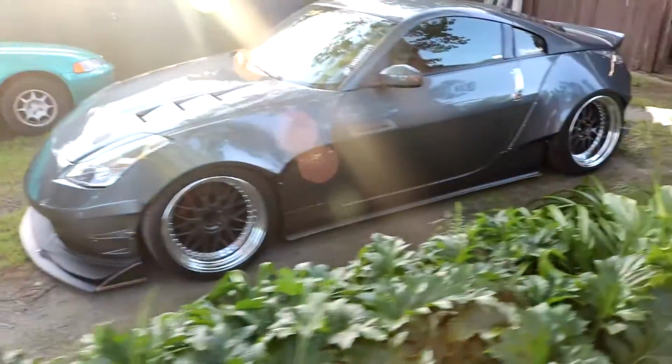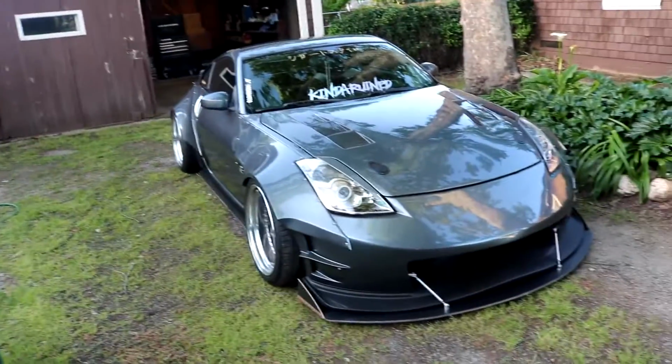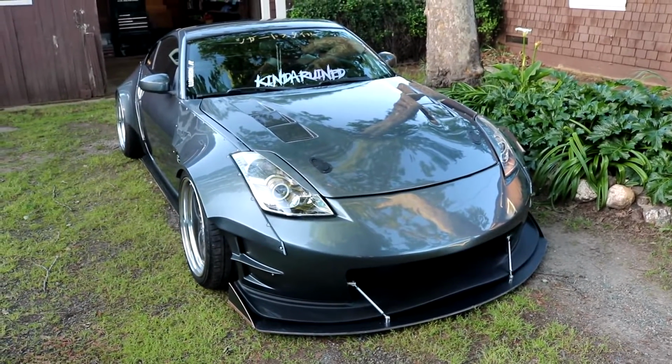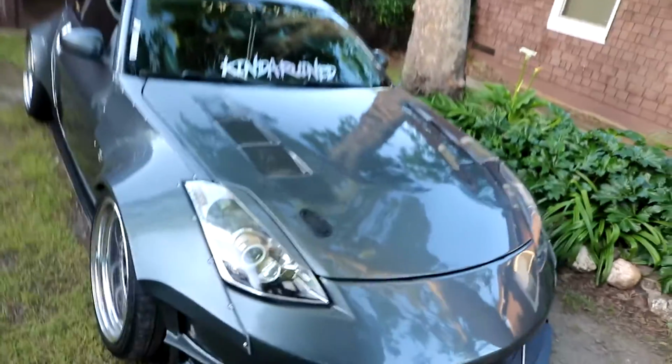I could not be happier. The thing looks amazing. So let's go over some of the things that have changed since the last time you guys have seen it. Starting at the front of the car, we have a Top Secret style carbon fiber hood from Seibon that Javier went ahead and did some sick paint fade work on.